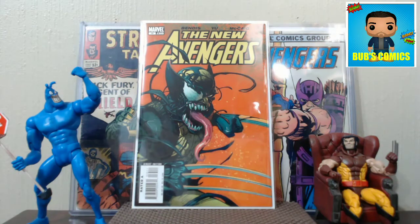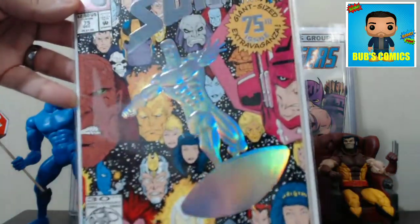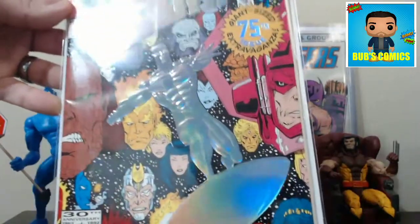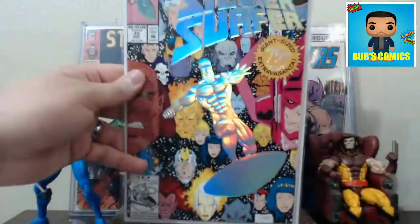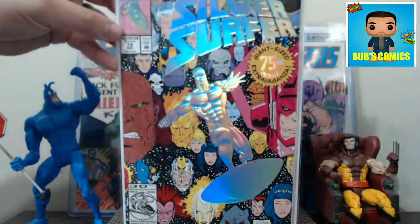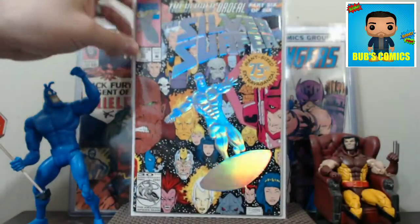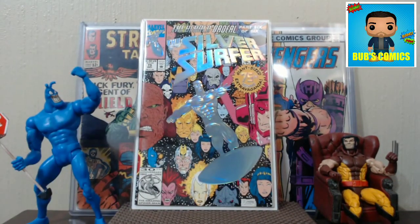But anyway, next we have Silver Surfer number 75. This has got that foil on it. Look at that. And it's the giant size 75th issue extravaganza. So you're welcome for that. It's got a big old nick right there, but other than that, picked it up for $1. And I'm a sucker for those foils. Man, it looks good. All the characters on there. You got Galactus over there. I mean, what's not to like about that? I just like it. It's good stuff.